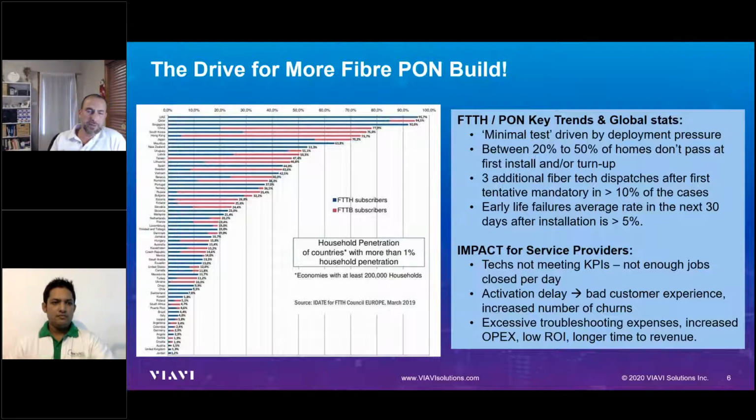What's happening is techs, of course, get blamed. They don't meet their KPIs. They're not closing enough jobs per day. The pressure keeps building up. At the end, as an operator, you get a bad rep. Your customers complain. They leave, they churn, they go to someone else to try their luck elsewhere, and this just creates a whole roll-on effect of troubleshooting expenses, unnecessary OPEX expenditure, and your ROI just goes down the hill.